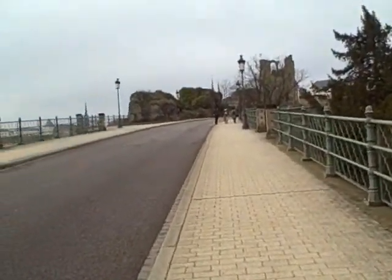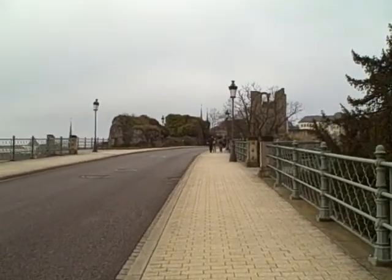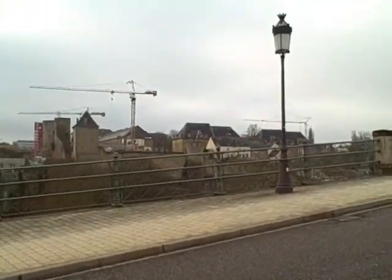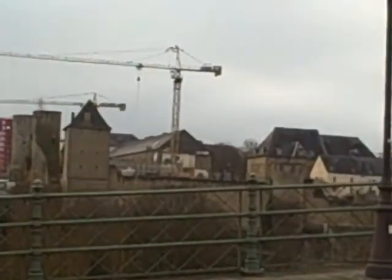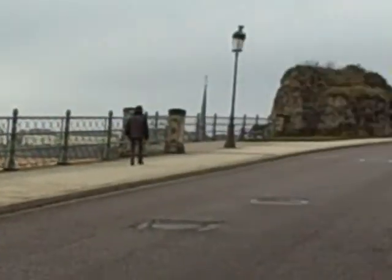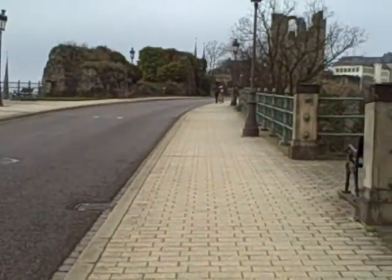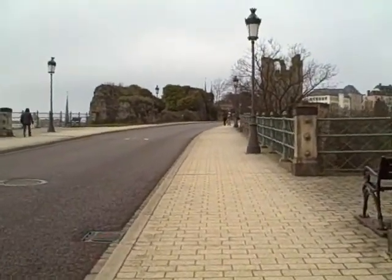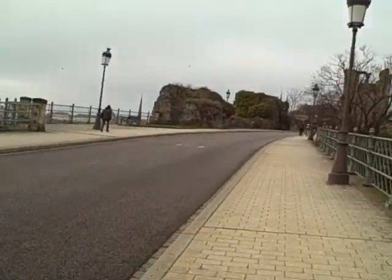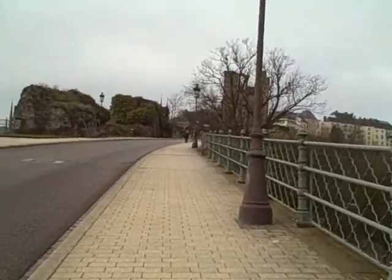Anyway, this is the bridge we're crossing to get to the other side. Some more ruin type things. And so yeah, that's pretty much it. So you guys might like this bridge. I think it's kind of pretty. Not anything too spectacular, but still neat.